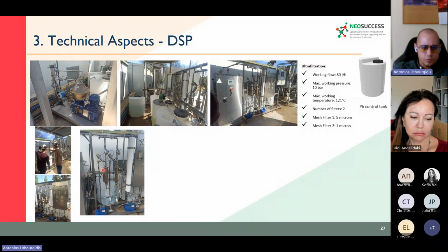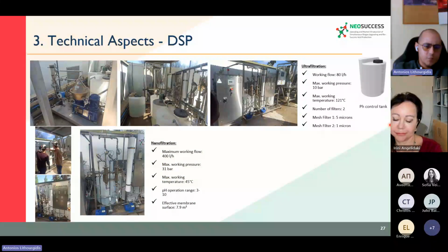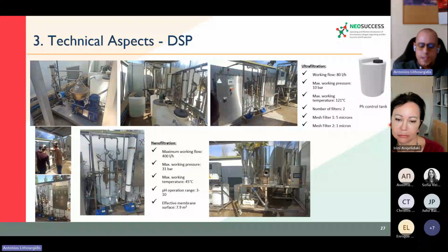Here is the permeate from the ultrafiltration, and here the white column is the next step, the nanofiltration. Regarding the nanofiltration, the max working pressure of this machine is around 31 bars. Usually nanofiltration is effective above 7 to 8 bars. And it has quite a wide pH operation range, up to 10.